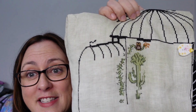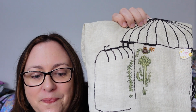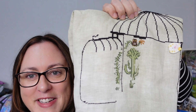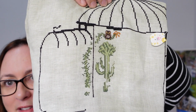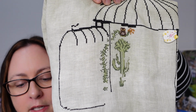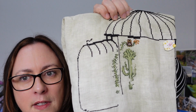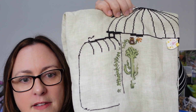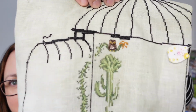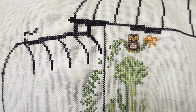It's been really great to see this coming along, all of the plantings as they come out. It looks fantastic, so I'll keep working on that slowly but surely. It's on 32 count Belfast linen in French pear. And did I say the designer? Can't remember. LolaCrowCrossStitch. Cute little owl.